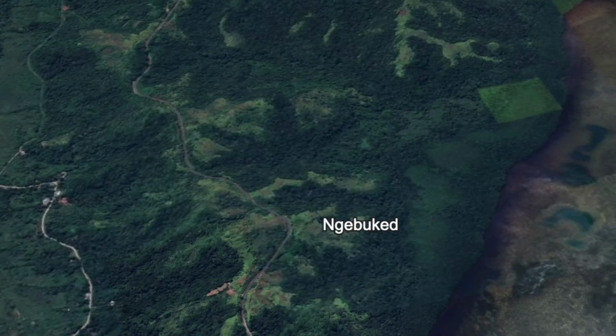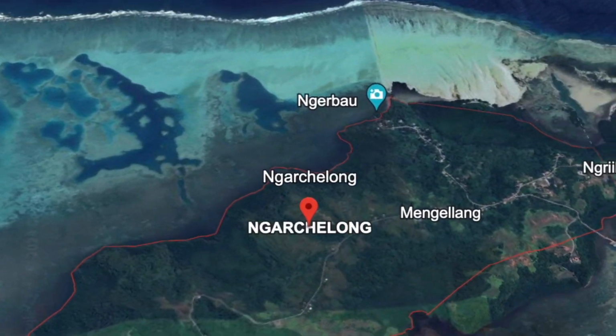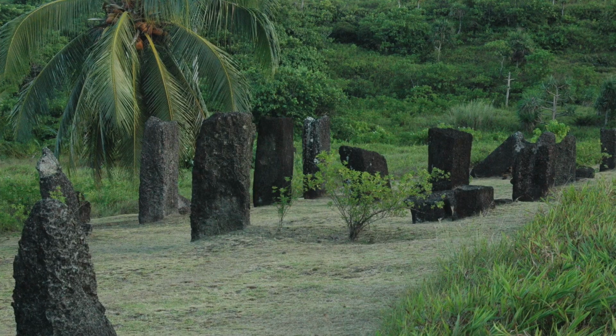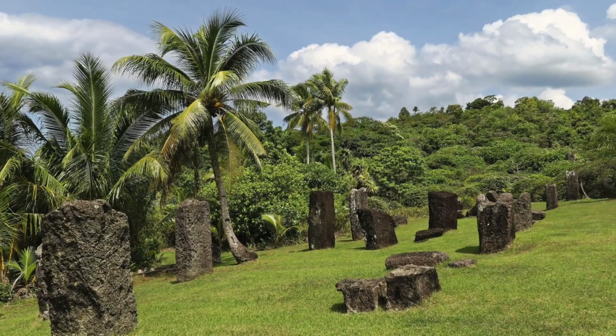Now at the very tippy top of Babeldaob is the tiny state known as Ngarchelong, where you can find the Badrulchau stone monoliths. They're one of the largest archaeological sites in the entire nation and potentially the oldest as well. Essentially, it's 52 basalt megaliths lined up in 2 rows. There are faces carved into some of them, and it's estimated to date back to the 2nd century.